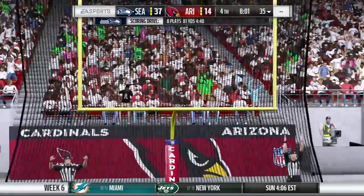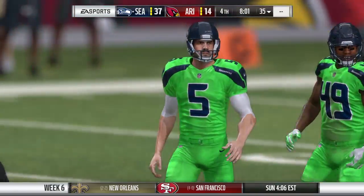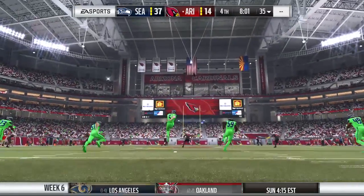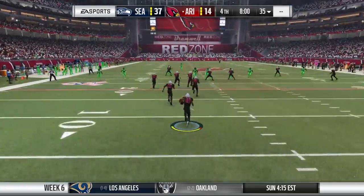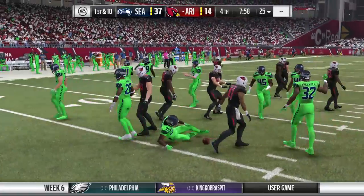And that PAT pushes the lead up to 23 now. So that drive in total 8 plays. And it all culminates with a Seattle score. Following the touchdown, Dustin Hopkins will kick it away. This fielded at the 2. And not a bad return here. He gets it out to the 25-yard line.